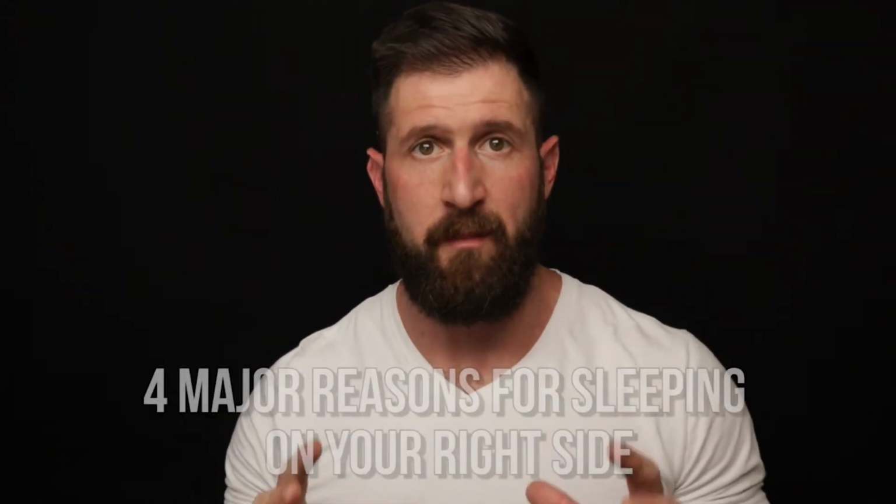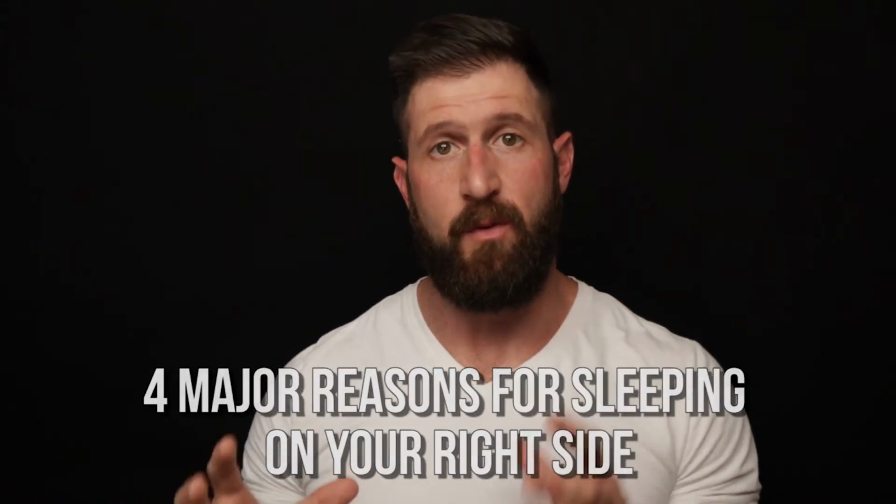Some scientists think that age-related preference for right side sleeping is an instinctive protective response for the heart, and studies show that people with heart failure tend to avoid sleeping on their left side. Based on the science, there are 4 major reasons why you may consider sleeping on your right side.